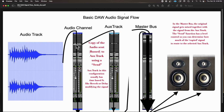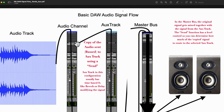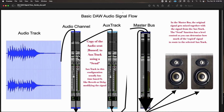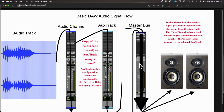So what you do is you use a send. There's a send column that we'll show you in a second. That's this one here. You notice in my mixing channel, I've got the inserts up here, and now I've got a send. What the send does is it sends a copy of the audio. There's a little mixer that comes up, and I'll show you this. The copy of the audio gets sent to the aux track, and that gets blended in both outputs. If you've got reverb in this, the reverb signal gets blended in with the dry signal, and both of those go to the master bus.